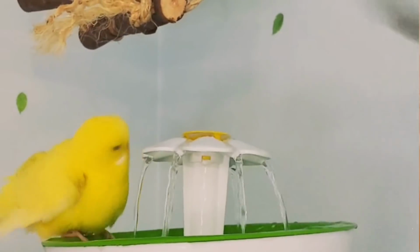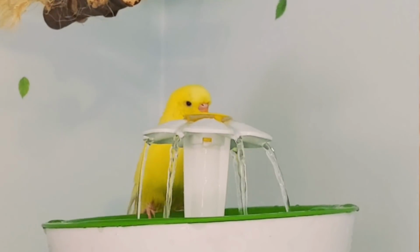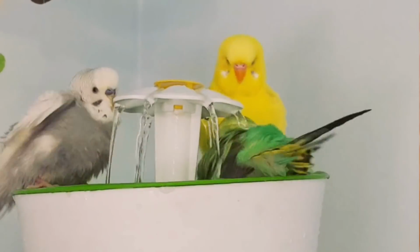And some of them love to bathe in wet greens. You can just put wet greens in a bowl and they'll go and take a bath, or you can hang a big piece of romaine lettuce and wet it on the side of the cage and they'll go take a bath in that. But some birds, which my birds love, is the water fountain. They love running water. And if your bird is really tame, you can sit them on your hand and run the tap water in your sink.